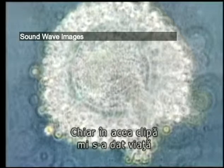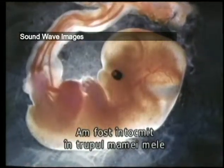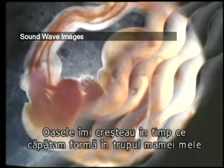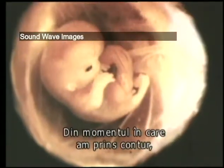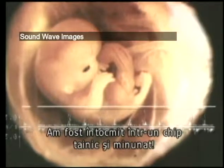At that very instant, I was given life. I was formed in my mother's body. My bones grew as I took form in my mother's body. When I was put together there, it wasn't too long until my heart started to beat. I was made in an amazing and wonderful way.